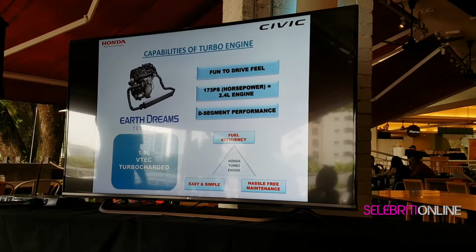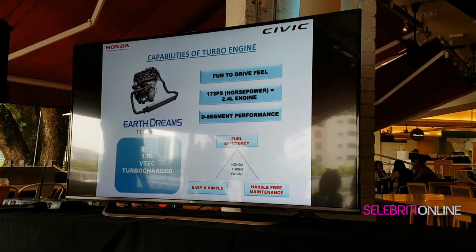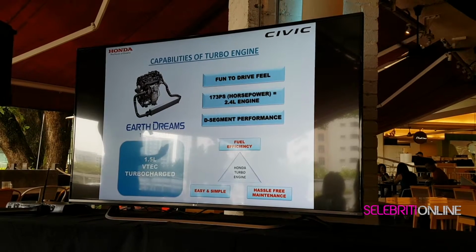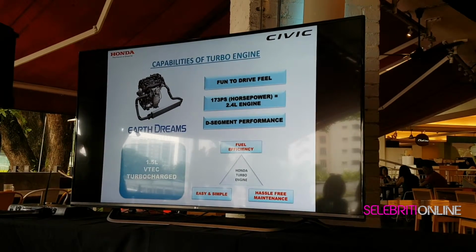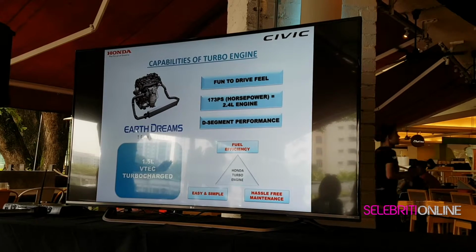And Honda turbo engine, overall it's fuel efficient, and also it's very easy, simple, and straightforward in terms of driving. There's no complication, and hassle-free maintenance, where there's no complication in the turbo itself. You don't need a separate maintenance for the turbo. It's just like a normal car. Just free maintenance.